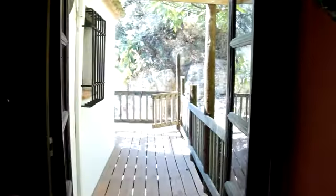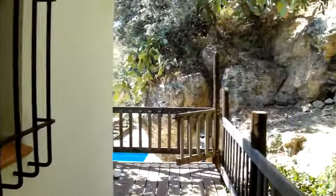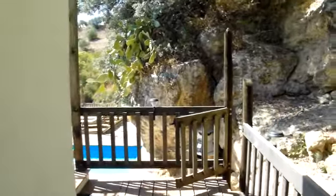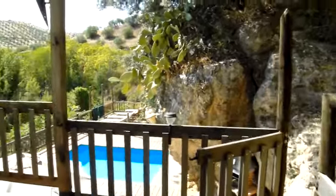It's all beams all the way around the house, which is beautiful. And then if we go up the stairs, you've got the outside area that I showed you earlier from outside. I'll go back inside in a second to show you the other bedrooms. Hopefully the camera will adjust.